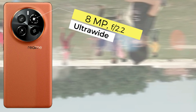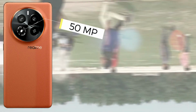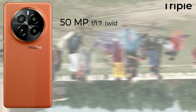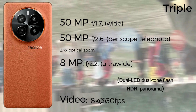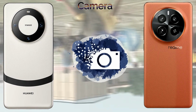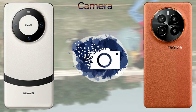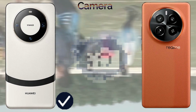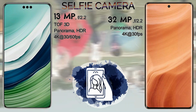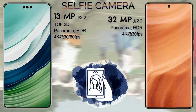The platform, the Huawei Mate 60 Pro Plus comes with an octa-core Titan big CPU and the Realme GT 5 Pro comes with an octa-core Cortex X4 CPU. The Huawei Mate 60 Pro Plus comes with the Kirin 9000S 7nm chipset, and the Realme GT 5 Pro comes with the Snapdragon 8 Gen 3 4nm processor. The GPU, the Realme GT 5 Pro comes with Adreno 750 and the Huawei Mate 60 Pro Plus with Maleoon 910. And the operating system, the Huawei Mate 60 Pro Plus comes with Harmony OS and the Realme GT 5 Pro comes with Android 14.